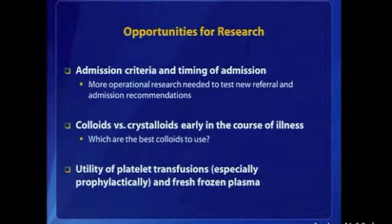There are a lot of opportunities for research. There's a lot we don't know about dengue clinical management, and so here's a list of a few of those things. First is admission criteria and timing of admission. So with the 2009 WHO guidelines, they sort of came up with new admission criteria for dengue, and so we need to do more research to figure out how these admission criteria are working. Are people following them? Are physicians following them? And are they overwhelming our healthcare facilities if you actually follow them correctly?